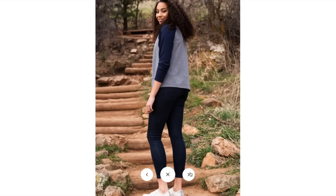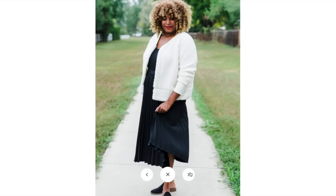Yeah, so there you have it. It is a really cute little jacket. I wish they would have cropped it a little bit more for her. It seems a little bit long.